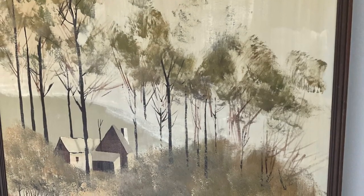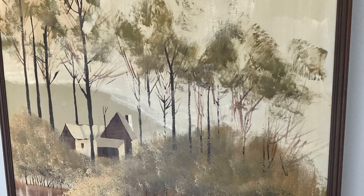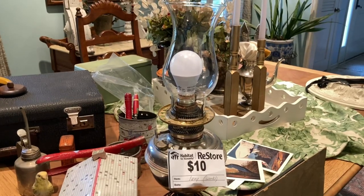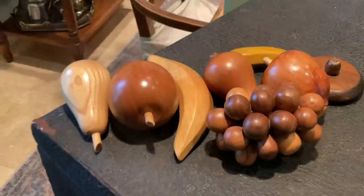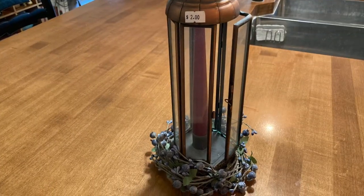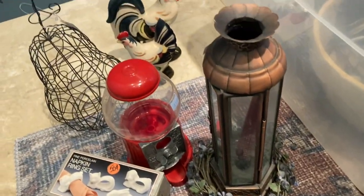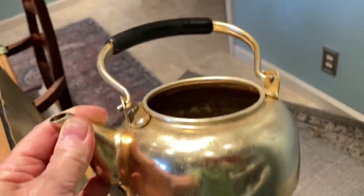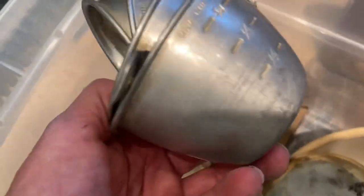I paid $20 for this huge original oil painting and $30 for everything else that was in my cart, including this kerosene turned electric lamp. I found this amazing wooden fruit and this vintage grease gun. I found a big metal bowl, a lantern, a gumball machine, and animal napkin rings to add to my collection. I also found a heavy glass cloche and some vintage metal cookie cutters. Most small items at my ReStore are not priced, so I just negotiate a price for my entire cart full when I check out.